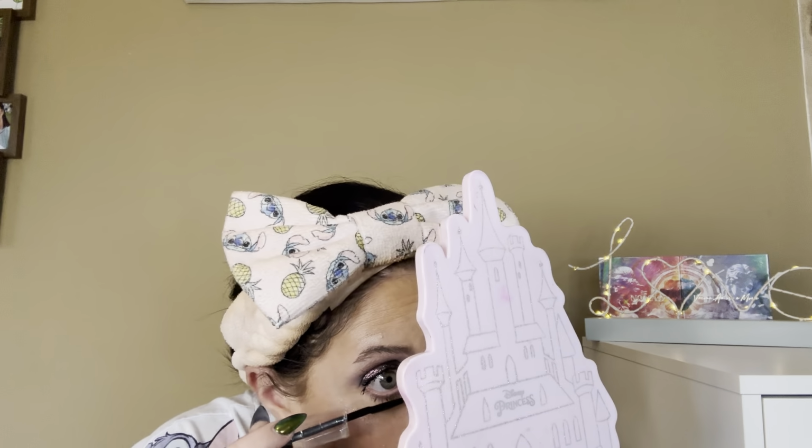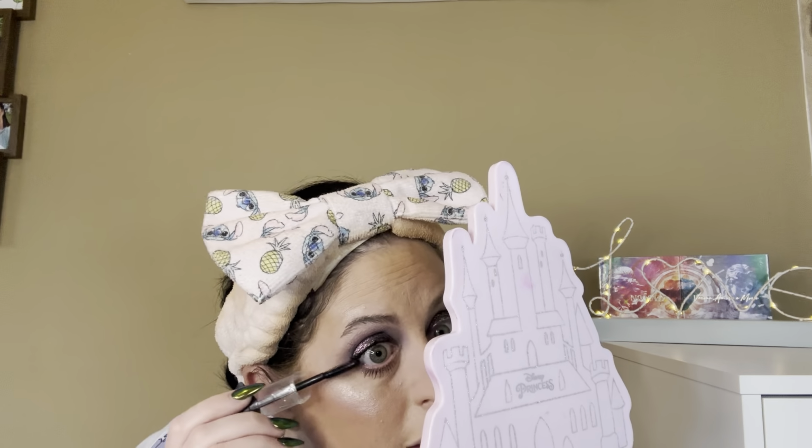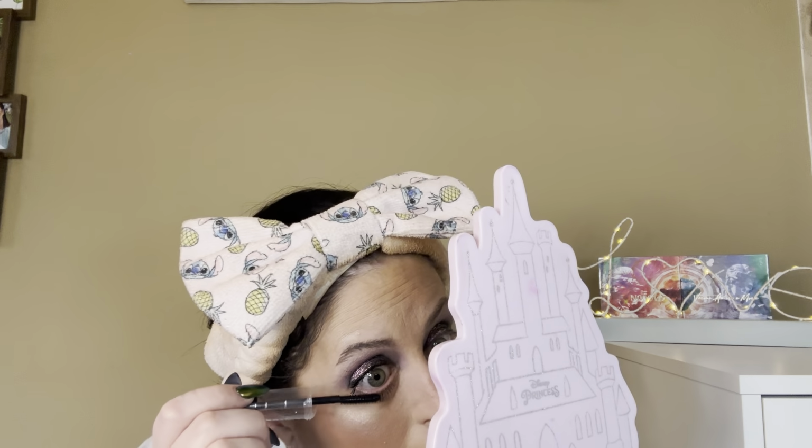It definitely separates those lower lashes quite well, which I like because my lower lashes always look quite short and stubbly. Whether this would transfer, I don't know. We'd have to go in. So that is what the lower lashes are looking like.